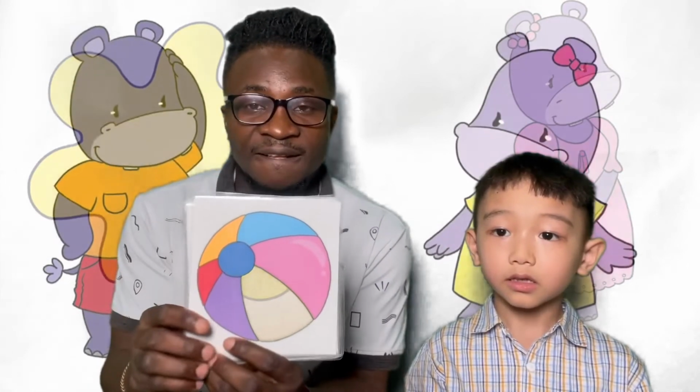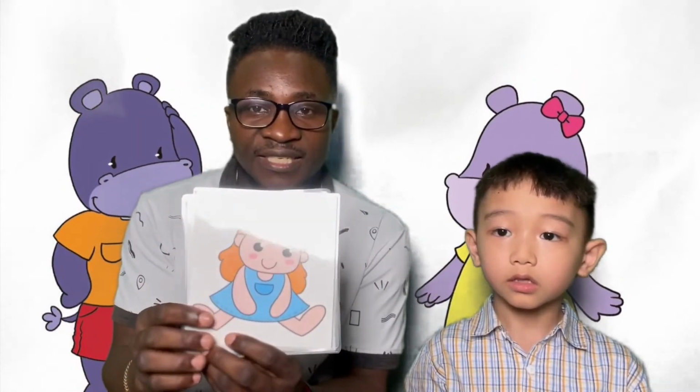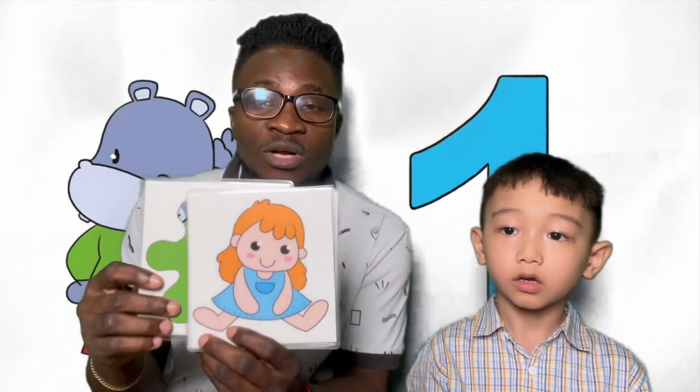Okay. Now let's see our toys. What is it? It's a teddy. Good. And what is this? It's a car. Very good. What is this? It's a ball. Good. And what is this? Dog. Good. What color is it? It's green. Good. And what color is it? It's blue. Very good.